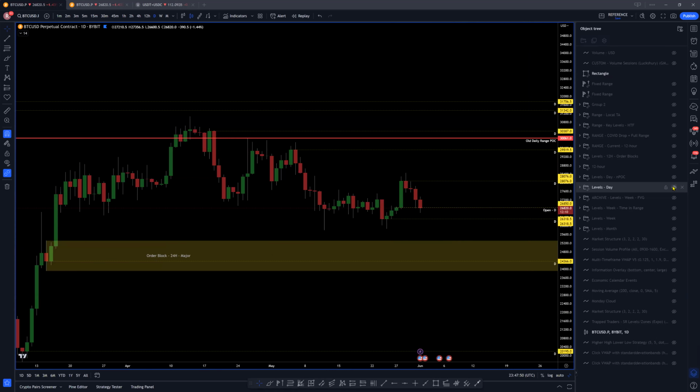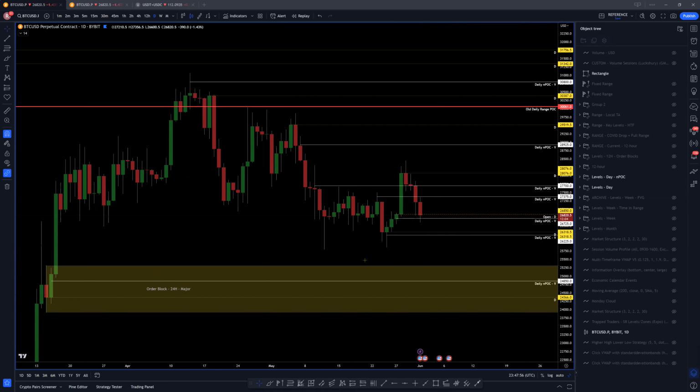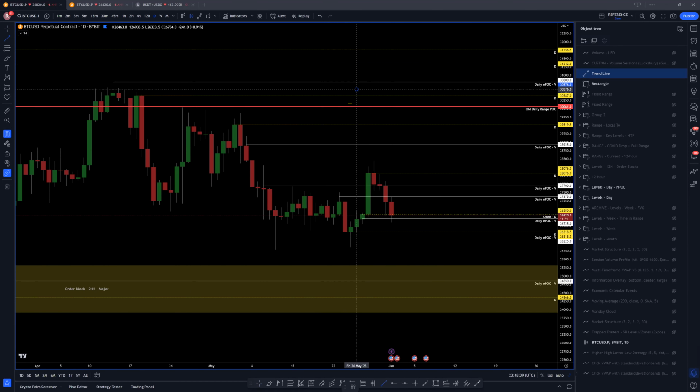And when we go back to this daily, the reason I left these naked points of control on is because the last time that we were together, which would have been, let's see, when was it? Monday, Tuesday, Wednesday, Thursday. So here is where we were last week, last time we met. Line that up properly. This right here.